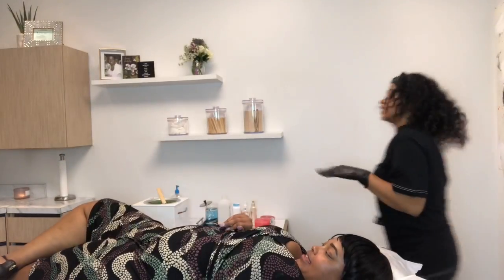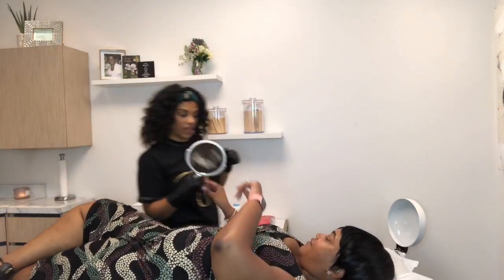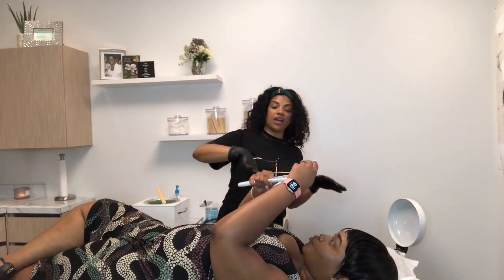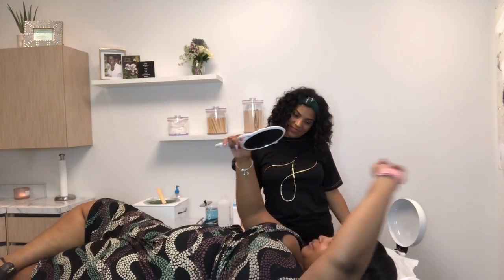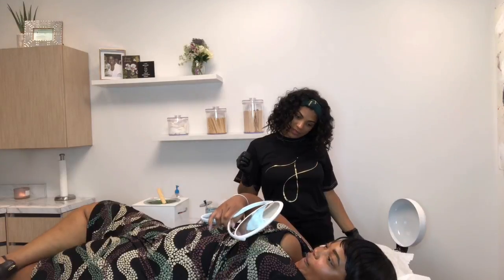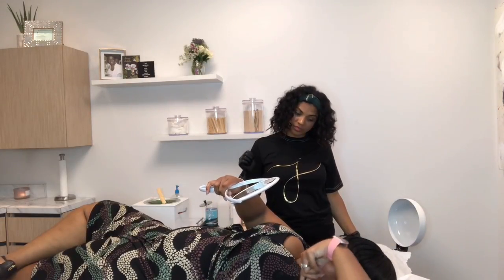Perfect. Nice. So now I'm going to let her see her underarms, because this is one of my favorite parts. And your lip. Oh, and look at you, you got a mirror and everything. Yes, and you can magnify. Okay, first of all, y'all, this lip. I look like a girl again. Yes. Ooh, it does look lighter. Because you're right, I usually get darkness right there.